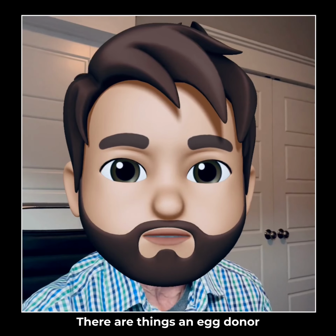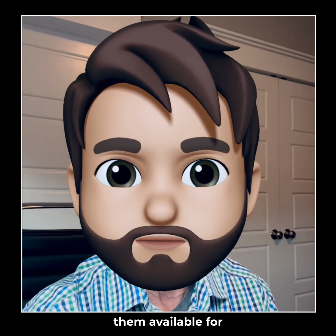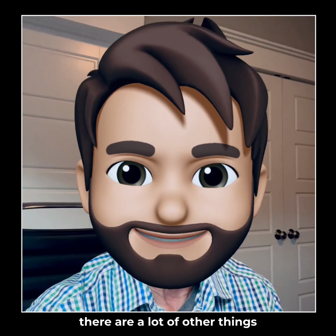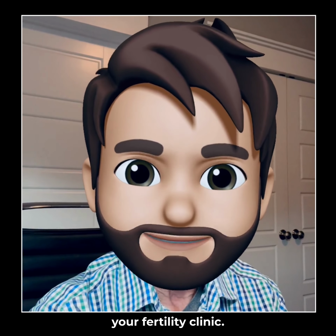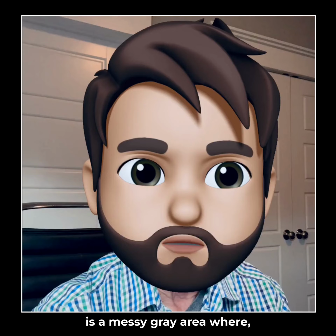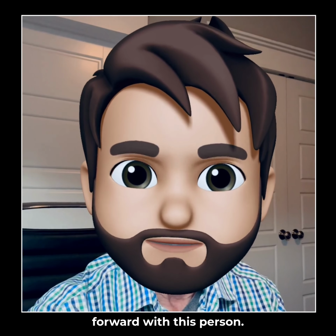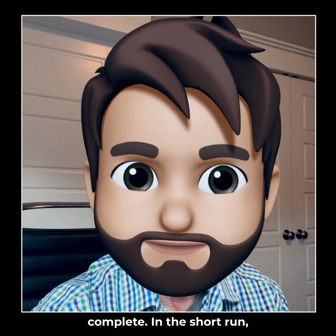There are things an egg donor bank will do beforehand to screen egg donors before making them available for you to review. And then once you find a match, there are a lot of other things that happen to confirm that match, such as medical screening by your fertility clinic. And in between these two things is a messy gray area where, through the egg donor bank, you confirm whether you'll move forward with this person. So a match isn't really a match until the whole process is complete.